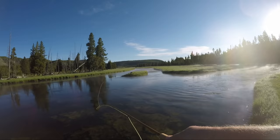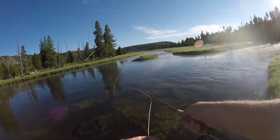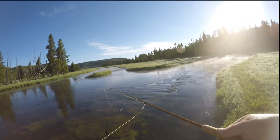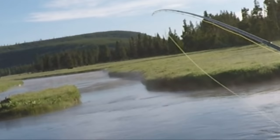I just noticed a large male bison, buffalo, down the river just here a little bit. You probably can't see it because of this wide-angle camera lens, but it's a lot closer than it appears.